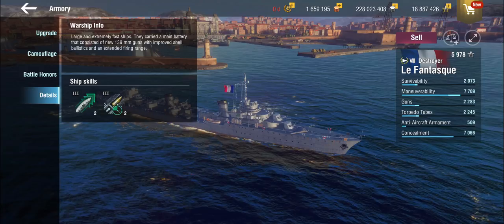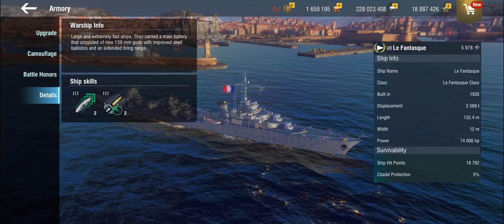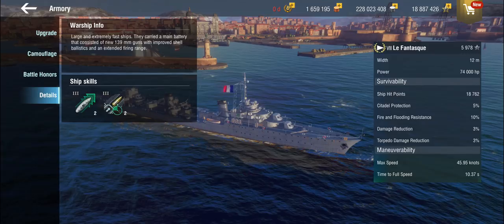Let's have a quick look at the stats on this thing. So obviously you do get the engine boost and you get the rapid reload, as in previous iterations. But the other thing is, you do get a lot of hit points, but what you're not getting is a lot of armor. So these things soak up damage like crazy. I mean, you don't get a huge amount of armor on destroyers anyway, but it can make a bit of a difference with the slightly better armored ones, whereas these things are just big sponges.